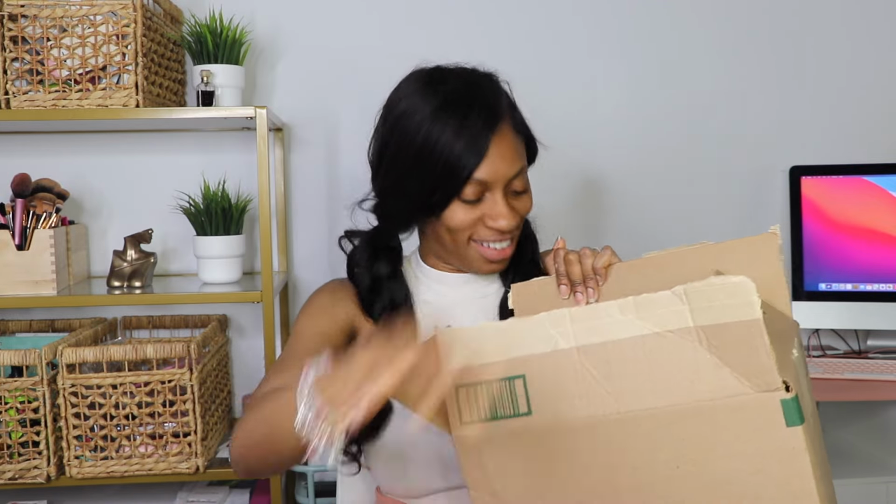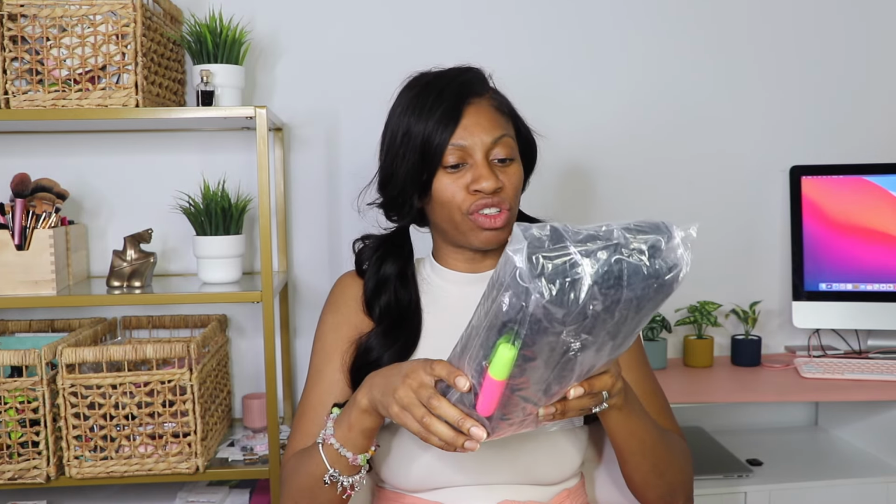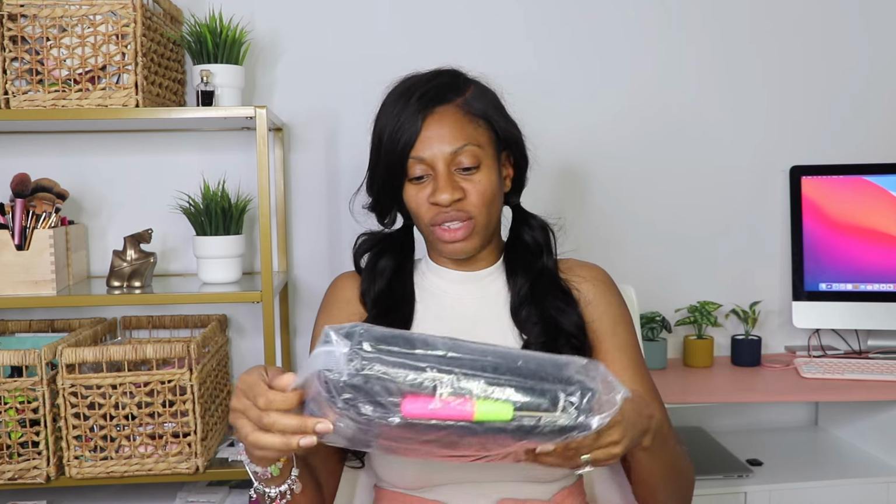So let's go ahead and crack open this box and see what TOYOTRESS has for us today. Of course, in normal Amazon fashion, you get a huge, ridiculous box for something this small. Wild. Okay, so it looks like we have 2 packs of 12-inch 1B, 8 packs in each, of TOYOTRESS Yanky Twist hair. So this is really exciting. I think I've only tried this type of hair one other time, but it wasn't from TOYOTRESS. It was from a different brand. So I'm excited to see how these go.